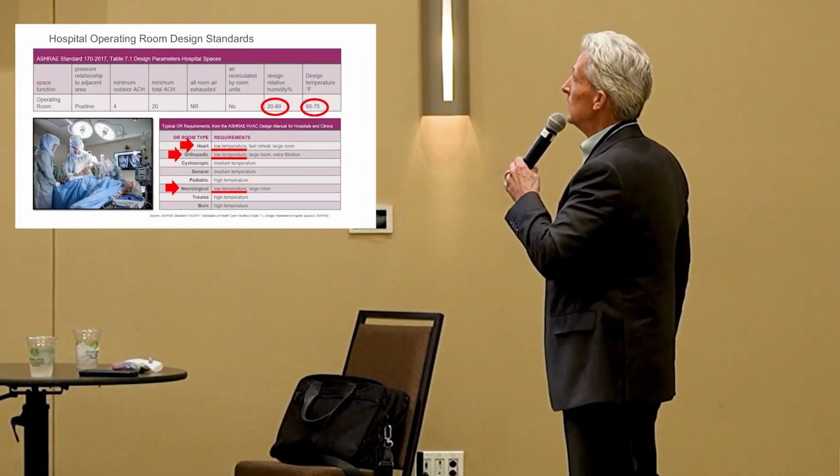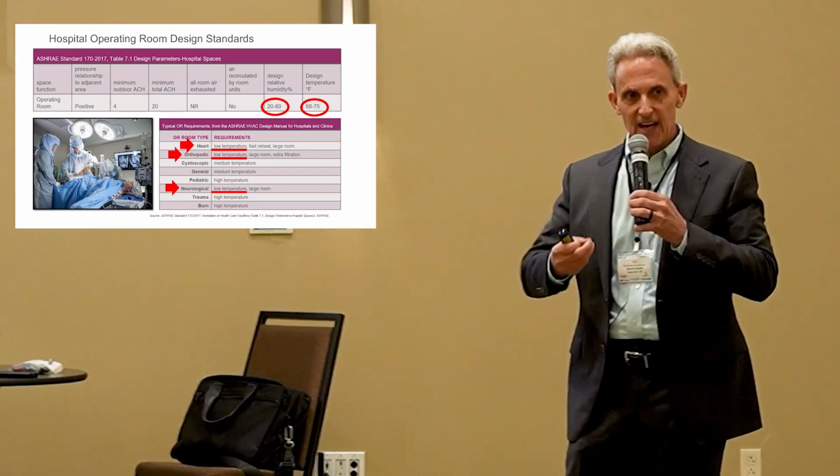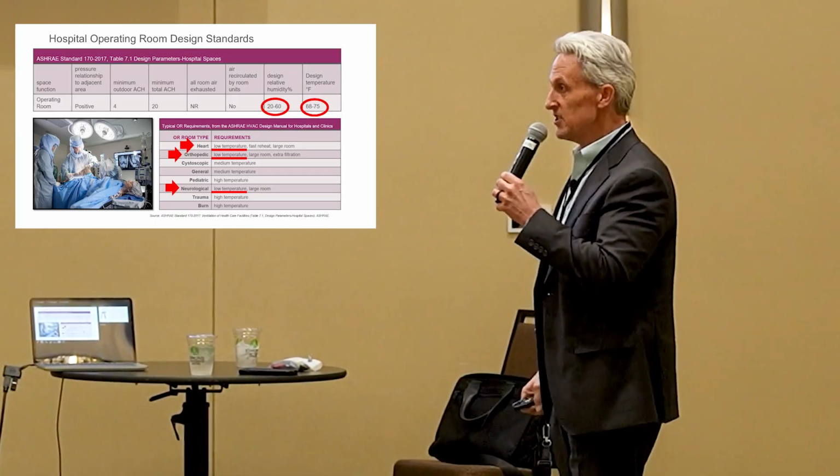Now let's look at hospital operating room design standards and where we are designing hospital operating rooms at today from an environmental perspective. We talked a little bit about it earlier with Dr. Taylor's conversation.